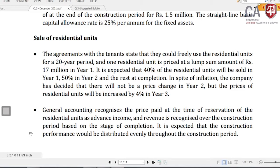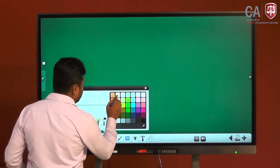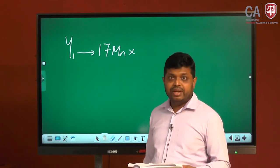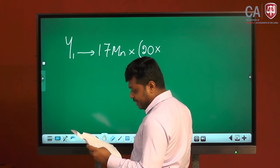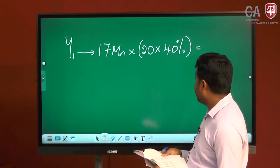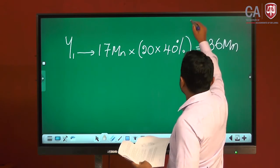Now you have to look at the revenue. Okay, I will show you how to calculate the revenue. I will come back to this point later. Revenue per residential unit. Year one, price is 17 million into, they will sell 40% of residential units. 10 floors, 2 residential units, that means 20. Out of these 20 residential units, you will sell 40%. That means you will be able to sell how much in the first year? 8 into 17 million, 136 million you can earn as revenue in the first year.